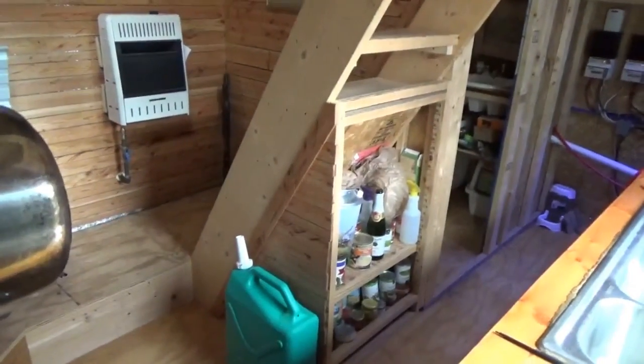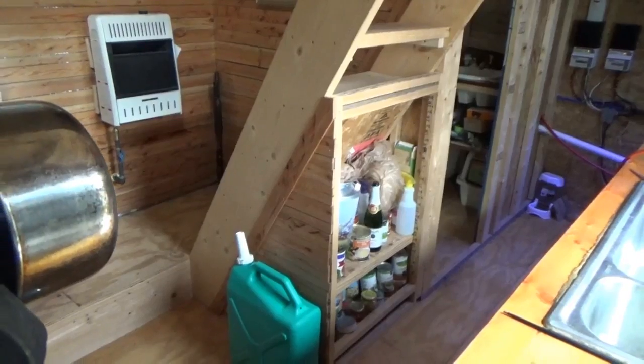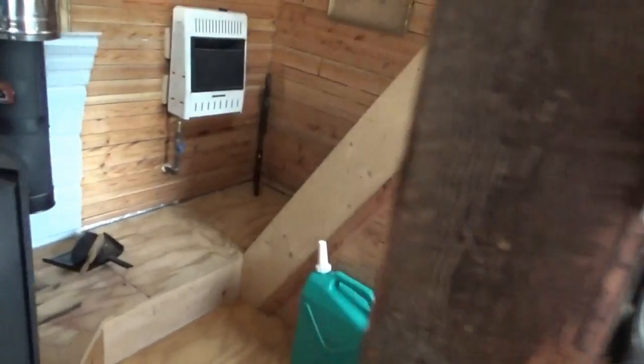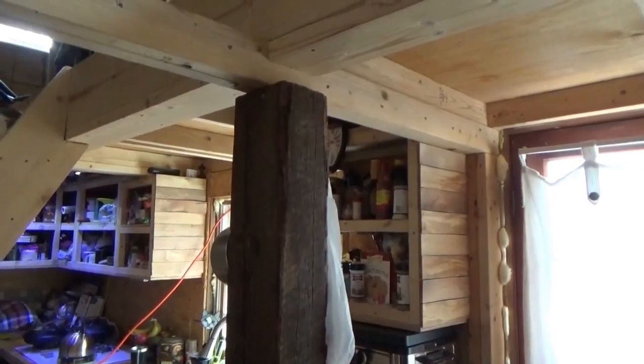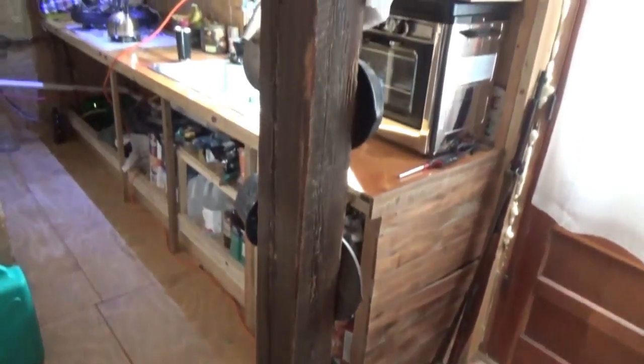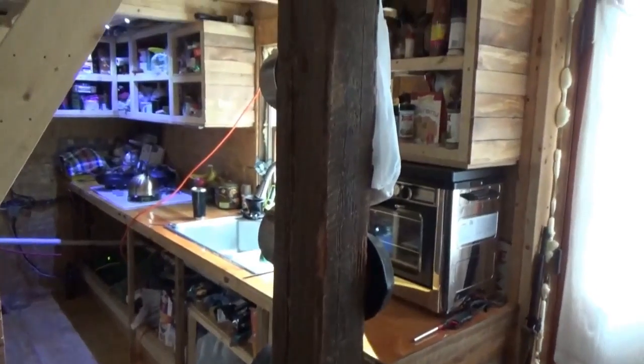Let me walk around this way. See, I've got a bit of a pantry right there for food. So every little bit of space counts in a tiny house on wheels. And then here I have a barnwood beam. A lot of rustic materials being used in the tiny house on wheels. And the barnwood beam is post. Sorry, I get my terms mixed up.